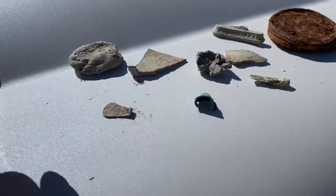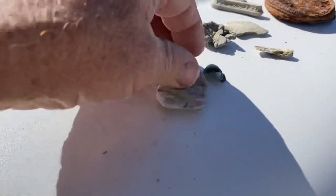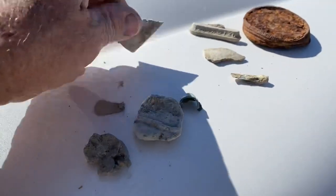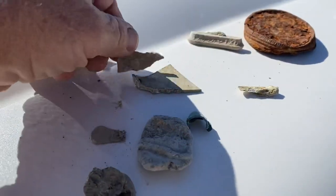Well, here's everything I dug. Looks like maybe melted aluminum. Looks like maybe the place burnt down, and that's why there's melted aluminum. I don't know what this here is. Pop metal maybe, of some sort.